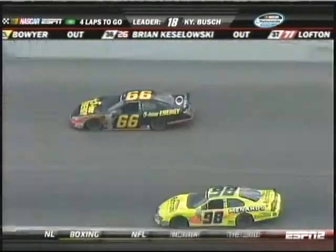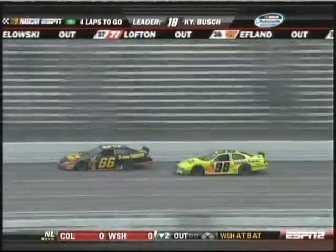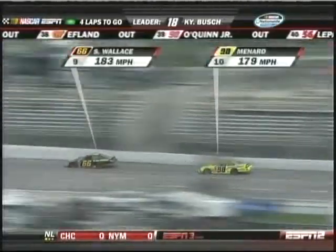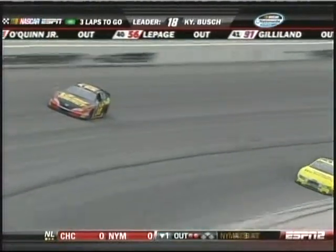I think these guys, I don't want to jinx anybody, but I think they know it's a Monday, it's a rain delay, and they want to get home. Battle for 9th, Stephen Wallace and Paul Menard. Stephen is the only driver right now in the top 10 who was not in the Cup race today. And remember, he's doing all this with a broken foot.